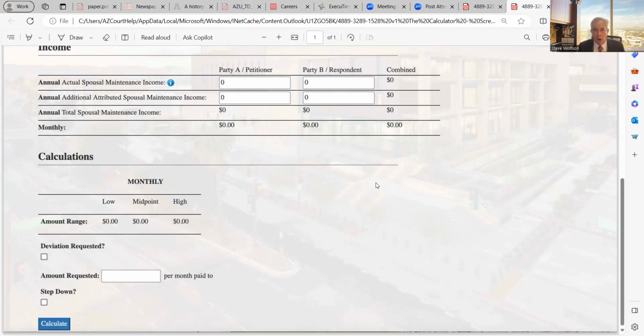So spousal maintenance income is kind of a term of art. It's meant to be broad because it includes a variety of income sources. It can be very different types of income, whether it's interest income, dividend income, salary, bonus income. There are all sorts of different types of income that can be included and should be included in this first line for actual spousal maintenance income.